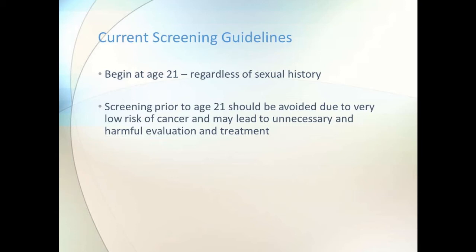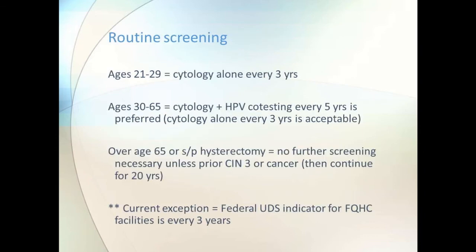Now, that's not to say no STD testing. And of course, there's always the idea that people show up for a pap smear, and really what they're there for is STD screening. So those ideas have to be separated. Currently the recommendations for routine screening: ages 21 to 29, cytology alone every 3 years. Ages 30 to 65, cytology with HPV co-testing every 5 years is preferred. Cytology alone every 3 years is acceptable.